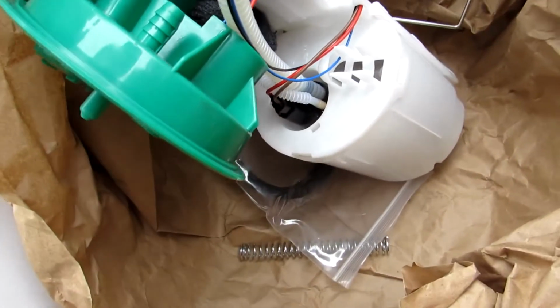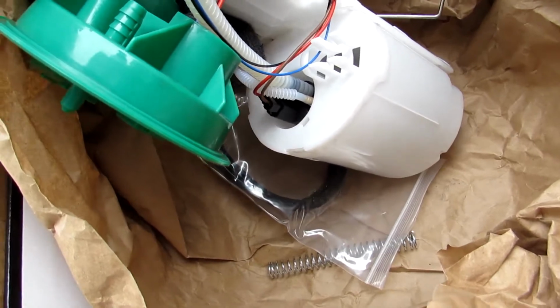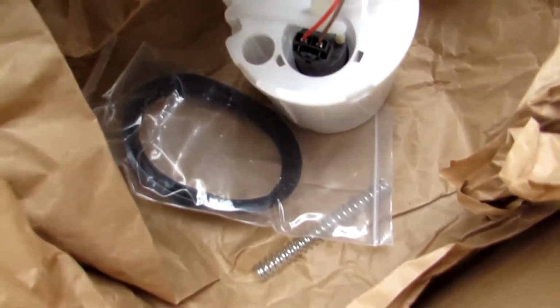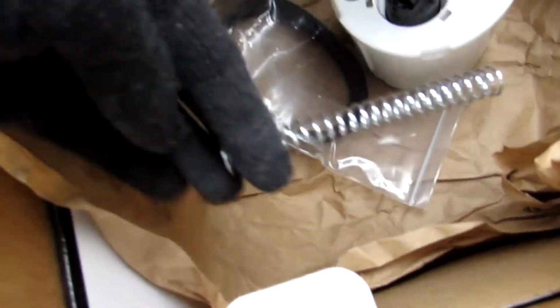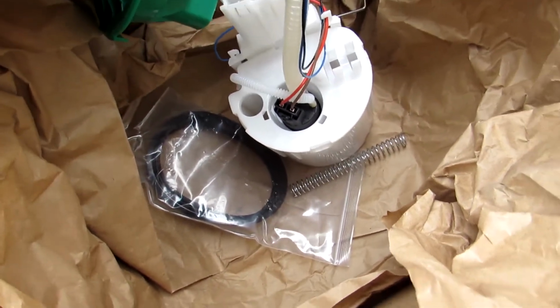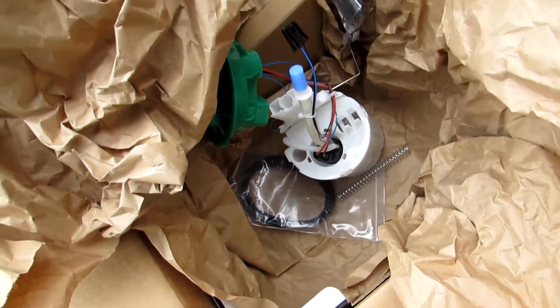I have to look when I take the new one apart, or the old one apart. Maybe that'll kind of indicate where this guy's supposed to be. Like just random spring. So we'll keep an eye open for that when we take that old one out.